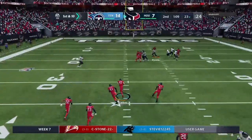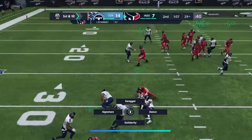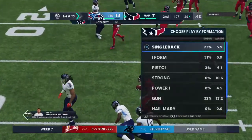Into heavy traffic, and it's intercepted. Picked off around the 37. And he'll bring this one back to the 29.